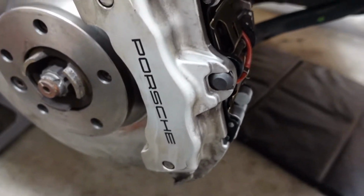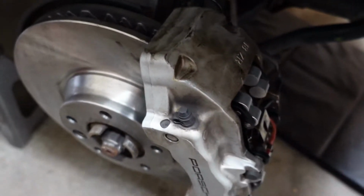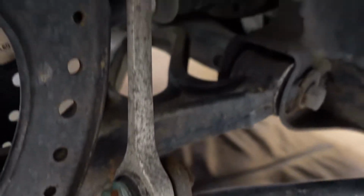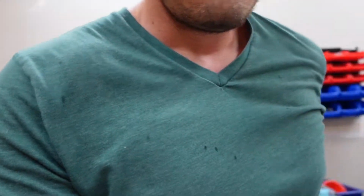Well, we got that done, and honestly the brakes and the pads on this usually last a really long time. And then the last thing we were going to do to this is actually just the front lower control arms. Just going to be replacing those, which we actually have done on the red Cayenne before.